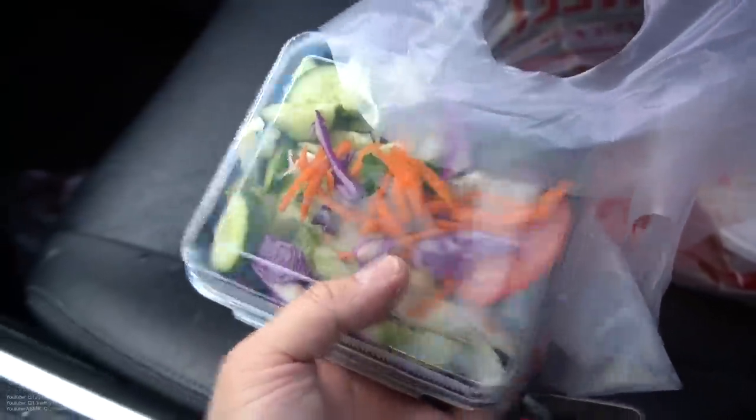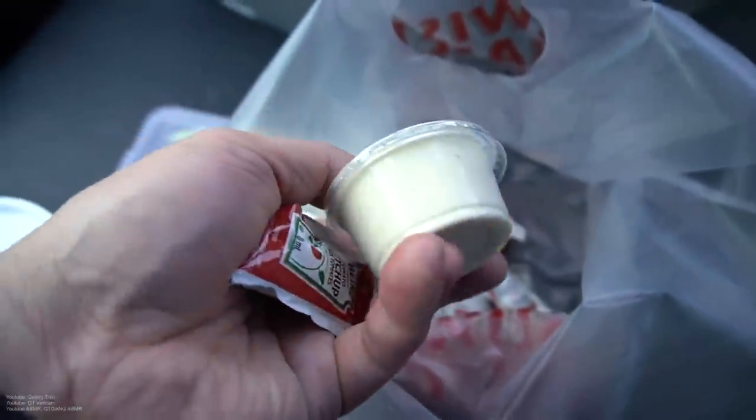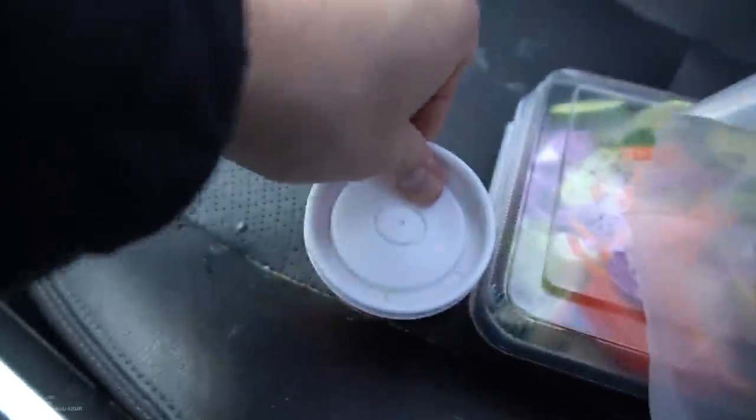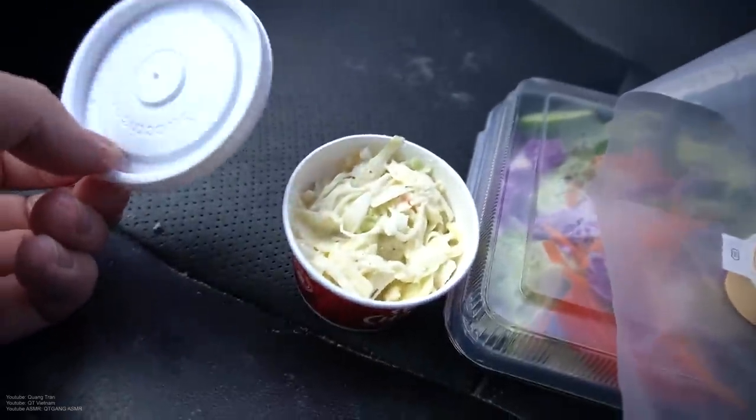In this bag, okay. 3 cutlery. We got a nice salad, nice and fresh. More Swiss Chalet sauce? I don't know. Probably not. Maybe dressing. We got ketchup. Oh, this is the dressing. What is this then? Let's figure it out. Coleslaw. Coleslaw, butter, and some ketchup, guys.